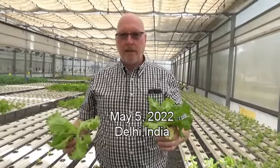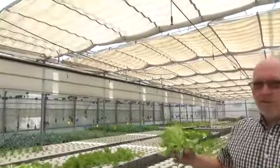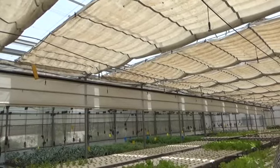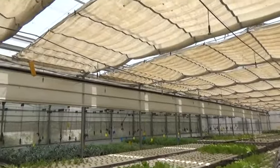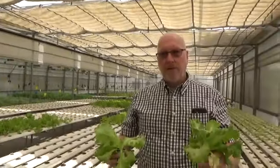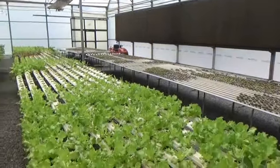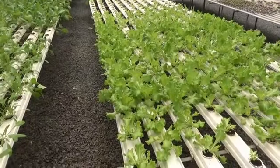It is May the 5th, 2022, and we are in Delhi, India at the KBC Cravo A-frame retractable roof greenhouse with a retractable cooling curtain inside. What I'm going to do is show you a comparison in the lettuce development between a conventional pad and fan greenhouse and the retractable roof.